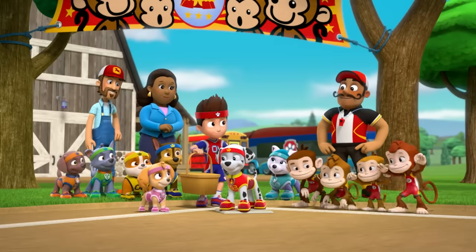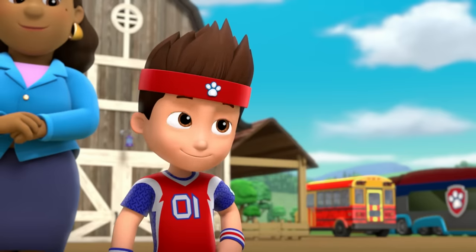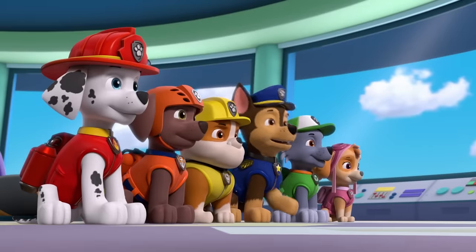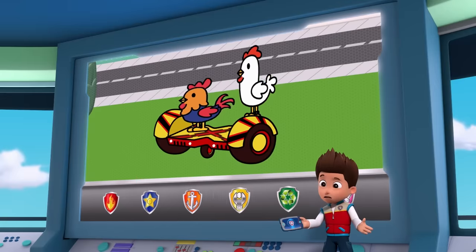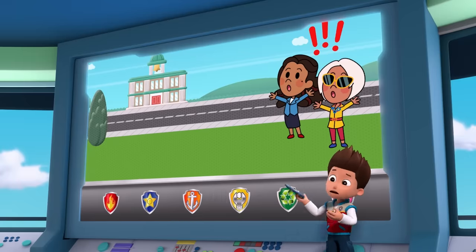Thank you, Ryder and Paw Patrol. Whenever you're in trouble, just yelp for help. That was a yelp for snack time. Paw Patrol ready for action, Ryder, sir. Chickaletta and Roosterio are rolling around on Danny's glider board. Oh, no! Roosterio! We've got to stop them.